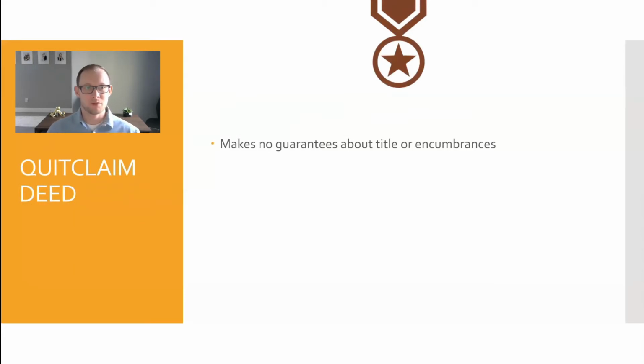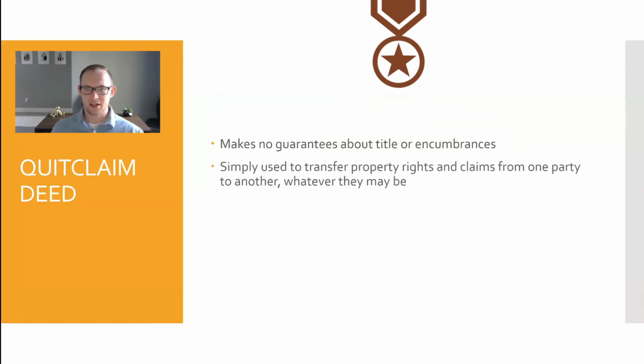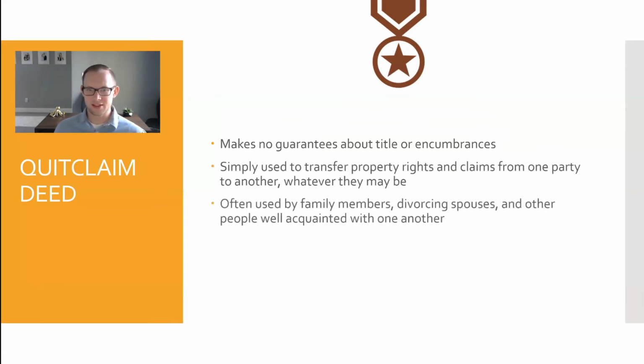All right, moving on to a quitclaim deed. The quitclaim deed makes no guarantees about title or encumbrances. So you get nothing with a quitclaim deed. It's basically just going to take the property and transfer it to another person. It's often used by family members, divorcing spouses, and other people well acquainted with each other, right? This type of transfer requires a lot of trust. You're literally just taking a piece of property from someone with no questions asked, and it's just a legal way to make you the new owner.